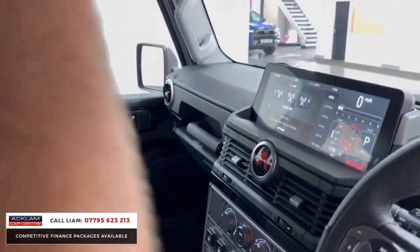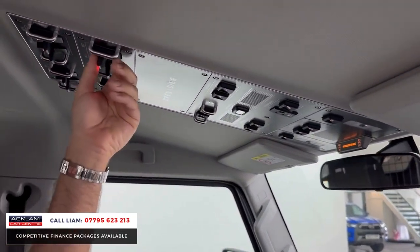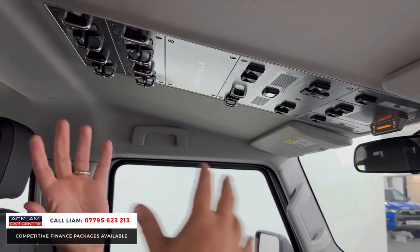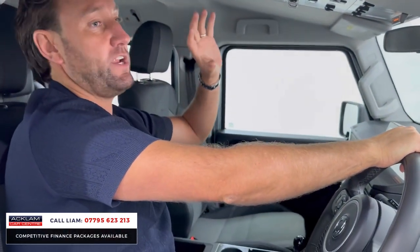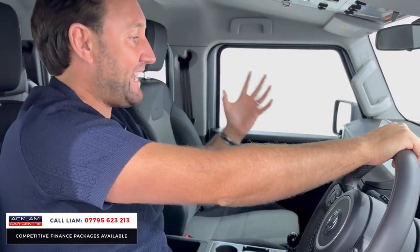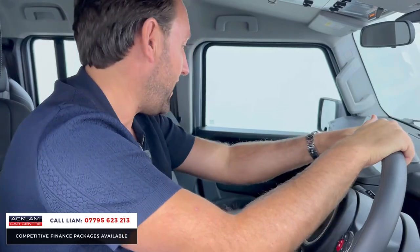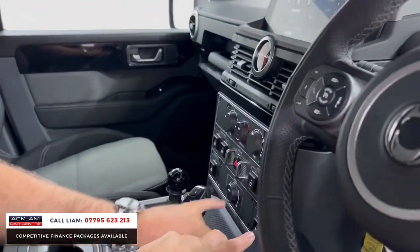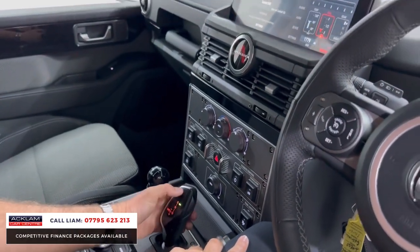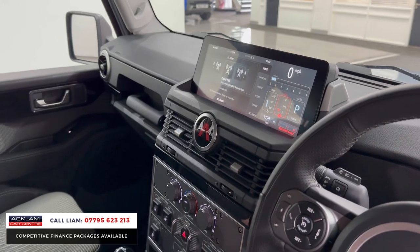Then you've got this overhead control panel. Now, if you see these little switches here, that's basically, say you want to add things yourself to it, you want to add a winch to it, it's got all the electrics built in, so you can add your own things to your car. And you can see that's the same gearbox. Put that in reverse. You've got your reversing camera there. And then you've got your menu.